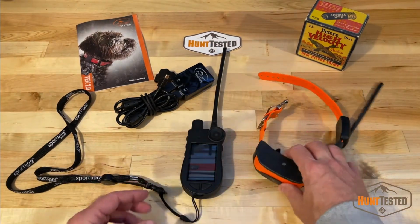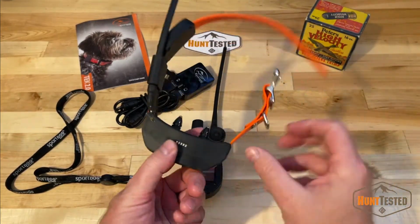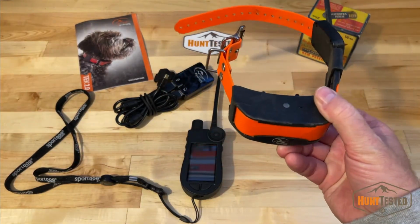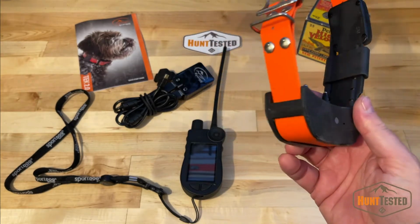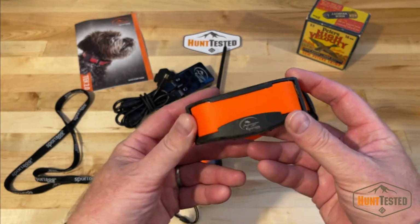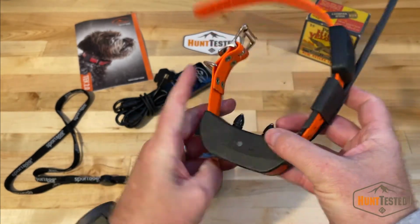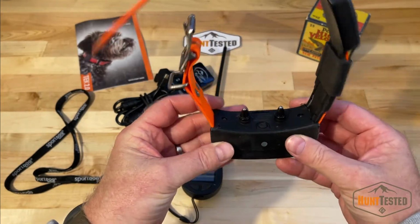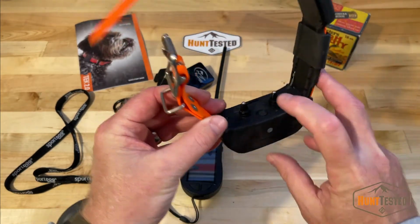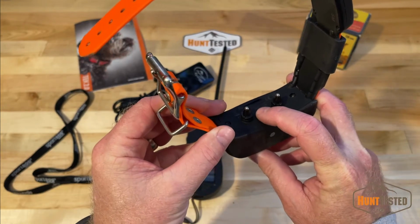As for the collar itself, with the exception of this whip antenna, it looks like a pretty normal e-collar. Again, this one I've used for 2 years. It's been through multiple trips to South Dakota, a bunch of grouse hunting. It's a little scuffed up, but it's really well made and really rugged. To turn the collar on, there's a button right here. You can probably see that.